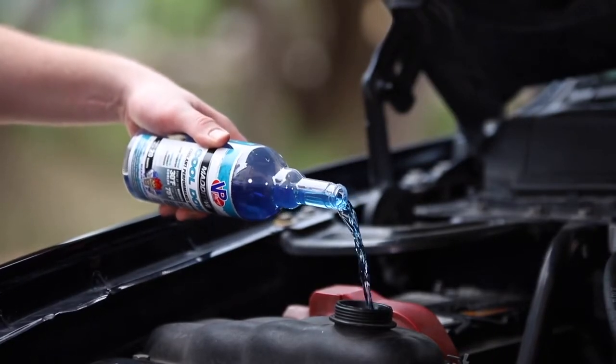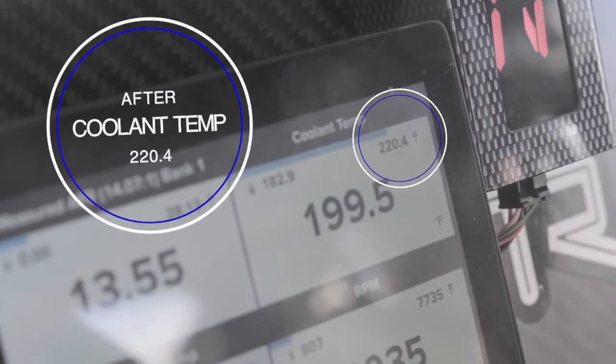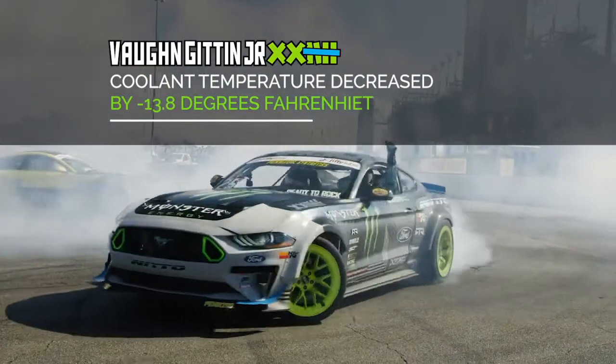Cool Down increases the coolant flow as well, so you get better heat transfer, and it's got a good lubricant in there for all the vital components in your coolant system. It's approved by most racing sanctioning bodies, tracks, so you don't have to worry about any of those guys being worried about slippery substance on their track. If you blow a hose, you're good.